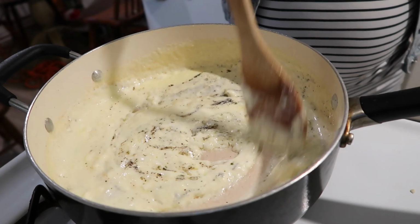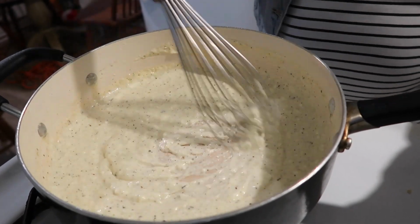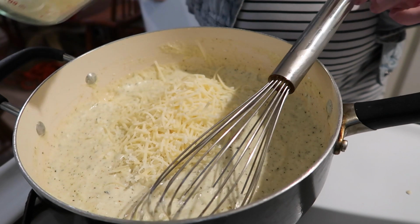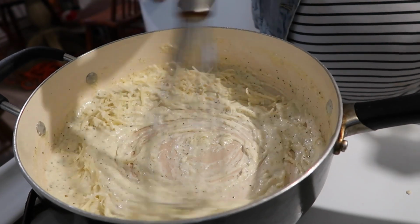And then you just mix it all together and start whisking everything together so that you can get it all combined, especially with the cream cheese. There's sometimes little extra lumps, so that helps. And then we're adding the Parmesan cheese in slowly and continuing to whisk it so that it will start to come together and combine as the cheese is melted.